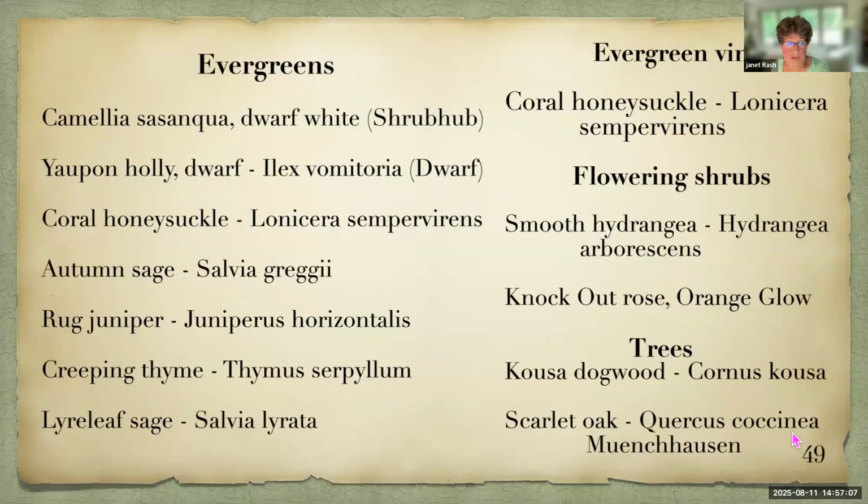So that might work also. So these are the evergreens, and these are the flowers that I selected for the landscape design. Like I said, Salvia greggii, we have a lot of deer. We have deer walking up and down the street all day, all hours. So Salvia greggii is a good one because it's not going to get eaten by the deer. And a low ground cover is a lyreleaf sage. I love that. And it's going to work as a ground cover, I hope.